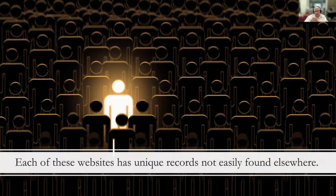So it is absolutely necessary to understand that each of these websites has unique records not easily found anywhere else. It's not like you're repeating the same set. They're not all competing. It's not like selling gas in a gas station. You go to a gas station to get gas. You don't go to a genealogy website and get genealogy. That's just not the way it works. It's not a commodity. It's a set of historical records, they're pretty hysterical in some cases, historical records. Unfortunately, I call them hysterical records all the time.